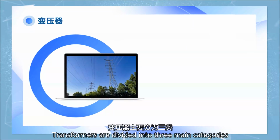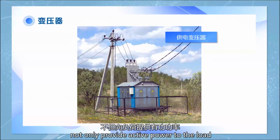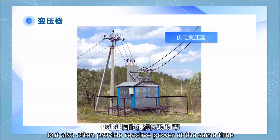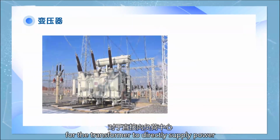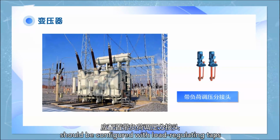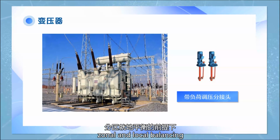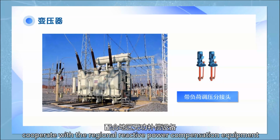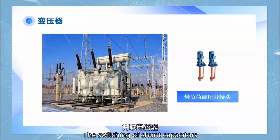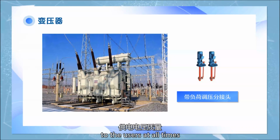Transformers are divided into three main categories: power supply transformers, power plant step-up transformers, and grid interconnection transformers. Power supply transformers not only provide active power to the load, but also often provide reactive power at the same time, and generally the short-circuit impedance is relatively large for a transformer directly supplying power to the load center. It should be configured with load regulating taps, under the premise of realizing regional and local balancing of reactive power, and cooperate with the regional reactive power compensation equipment as the regional load increases and decreases. The switching of shunt capacitors and low-voltage reactors is carried out to ensure the quality of the supply voltage to the users at all times.